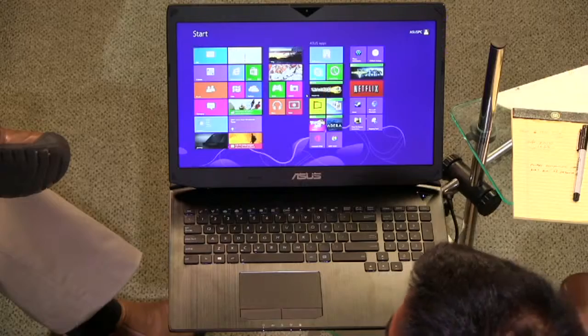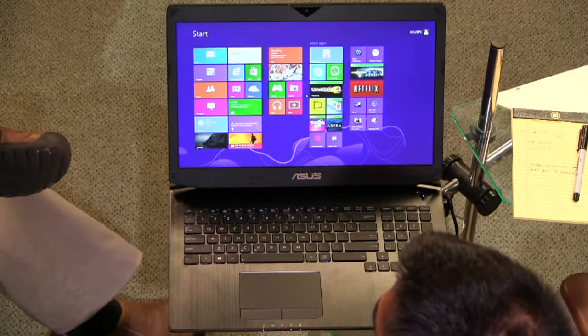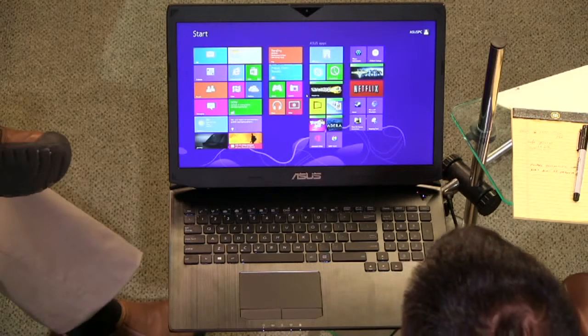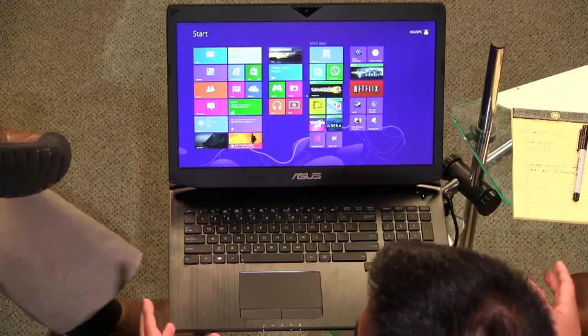Well, aside from its size, it's a 17-inch screen? Yeah, 17.3. I'm surprised somebody even makes those. Apple stopped making them. But this thing is built for speed. It's built for raw power.